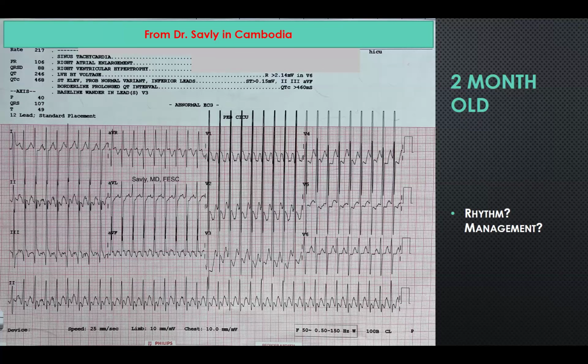So when I look in lead aVF, it's possible that there are actually two P waves for every QRS. It's hard to say for sure, but I actually think that there probably are. Not 100% sure. How could you be sure? So you're standing at the bedside, the patient is stable temporarily. What could you do to help figure this out?